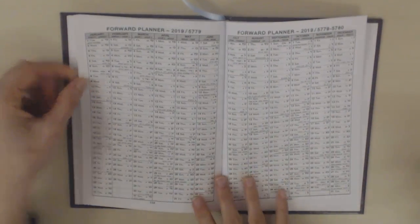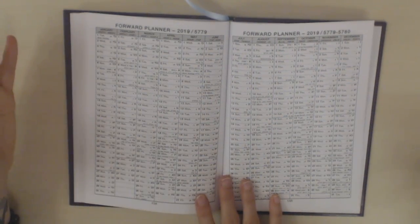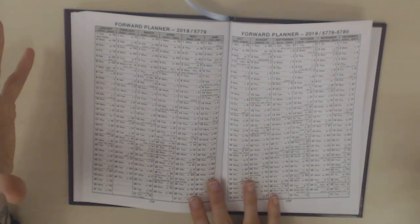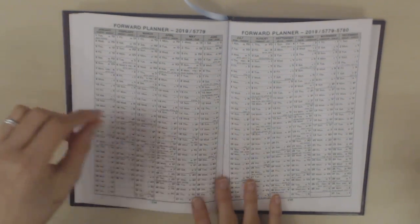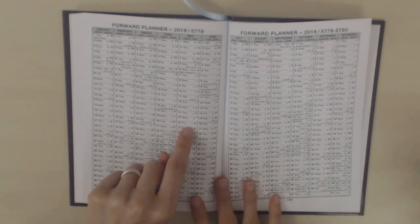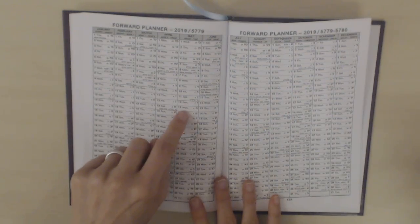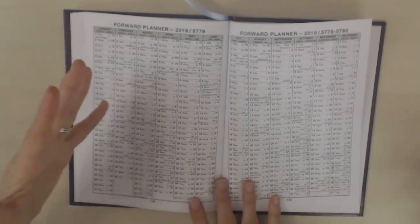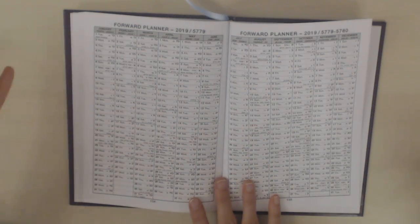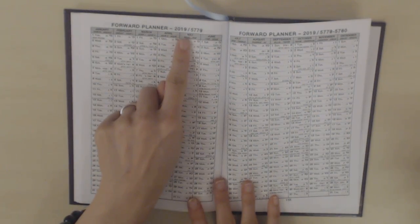And then you also get a smaller forward planner for 2019. In terms of functionality, I feel like they've really thought of everything, because this is extremely useful. For this, you don't have very much room to write. If you write really small, you could fit in a note or an abbreviation here, which would work if for some reason you did have something. Occasionally there are events that far in advance, though not very often. I don't think I've ever had to plan something 2 years in advance, but it's more for checking dates.